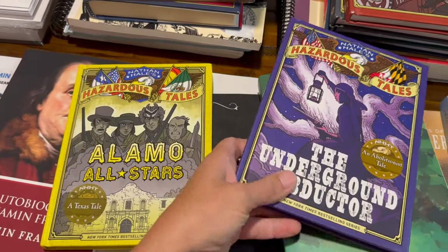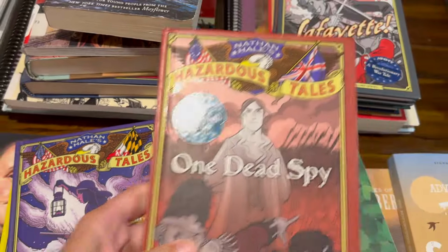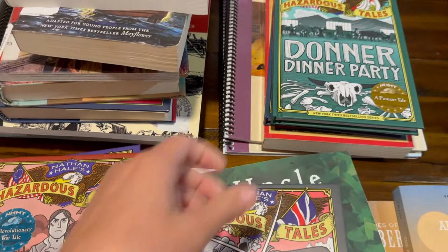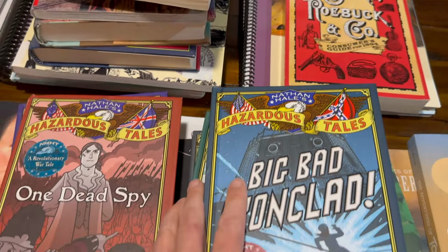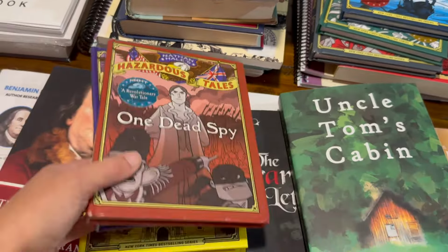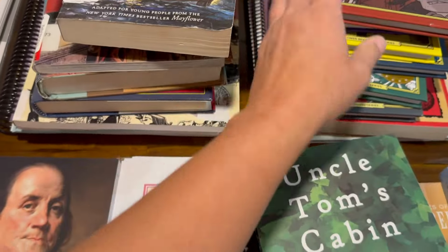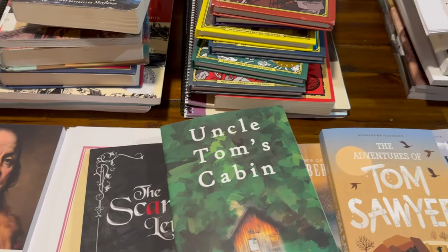Let's see, Alamo All-Stars, The Underground Conductor, One Dead Spy, Lafayette, The Donner Dinner Party, Big Bad Ironclad, and I think there might be another one coming. Not every book is here, but most of them are on their way. And then I've got a stack of books that are part of my daughter's anatomy course as well.